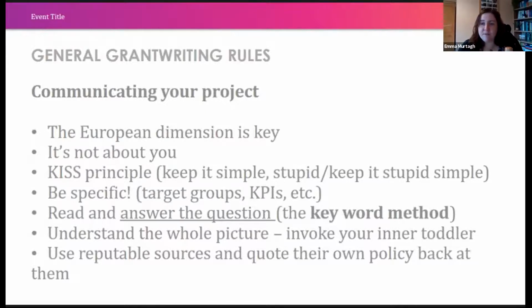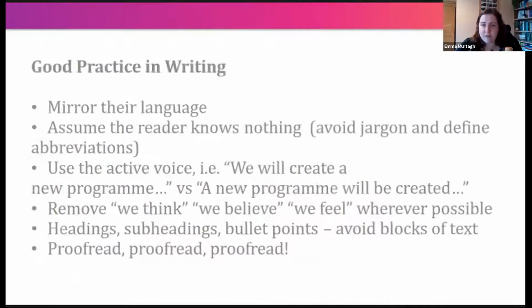Like they have a policy for everything. So absolutely tie it to the program guides and the program priorities and everything, but it's also no harm to use their own policy as context and demonstrate how your project is going to help to deliver on that. So that's just the general communicating your project rules.